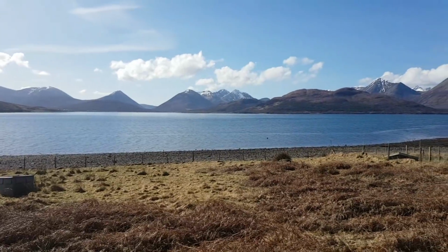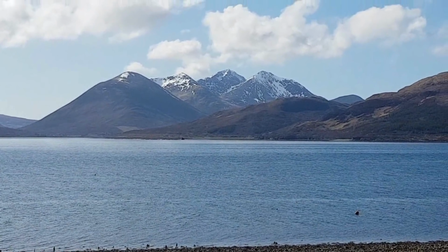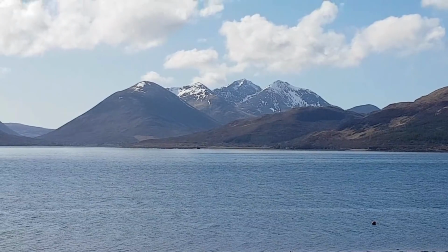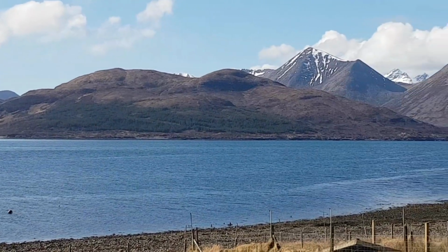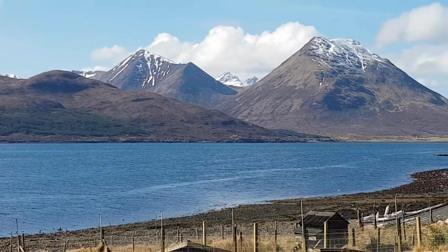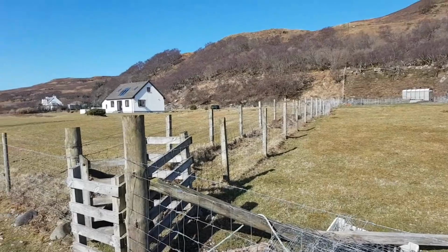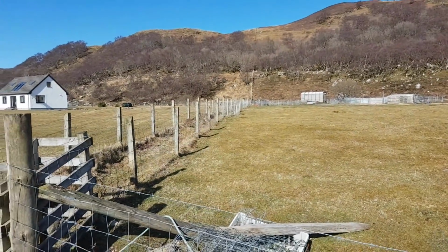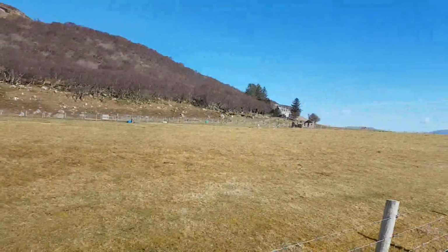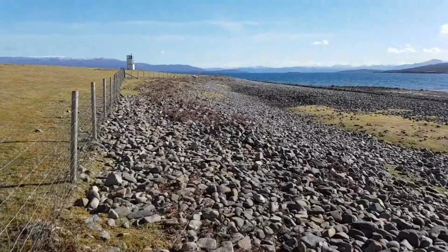So there's Blaven and Garbh-bheinn, still in winter condition. It's almost Easter as well. And that'll be the back end of Glamaig. There was actually a signpost just up there that said footpath, so we've decided to follow it, and it took us down onto the beach. So we'll probably just skirt round.